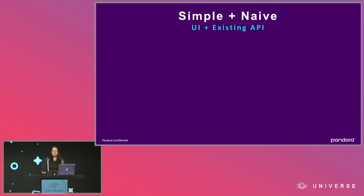Well, first we attempted the simple and naive solution. Why not do it the easy way? So utilizing existing infrastructure, we built a simple UI using existing APIs from our ingestion and library systems. This was the fast and easy way. So obviously, what went wrong?